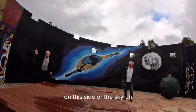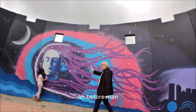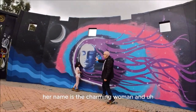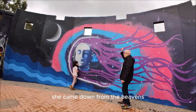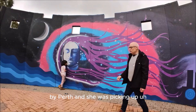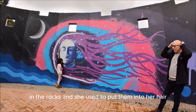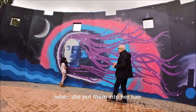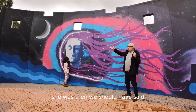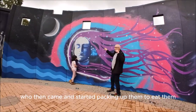On this side of the sky, it's the female side, and she is a celestial body. Before mankind was to walk on the planet, her name is the Charnak woman, and she came down from the heavens, and she walked along the beach by Perth, and she was picking up what looked like jewels in the rocks, and she used to put them into her hair. But what she found is that when she put them into her hair, they actually started to become life forms. These life forms attracted the magpies, who then came in and started pecking at them to eat them.